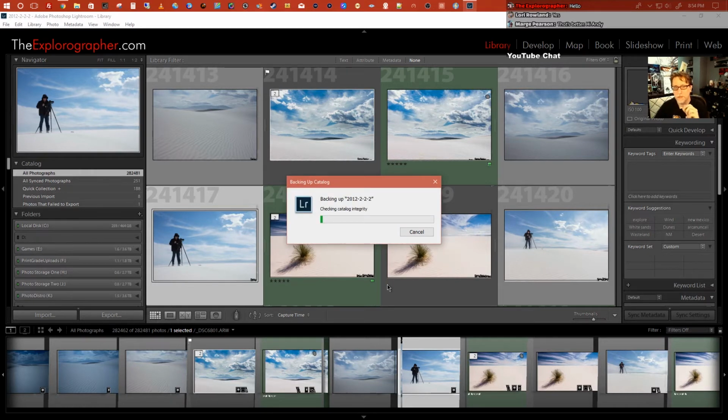And there we go. It's going to check my catalog integrity. It's going to back up. So it's doing checksums right now to make sure everything is good. And then it's going to send the file. And then it's going to make sure that the file went to Dropbox in good shape. And then it'll go ahead and close Lightroom. So while that's happening, we're going to let that happen. And then I'm going to show you how it appears in Dropbox and then how it appears online.